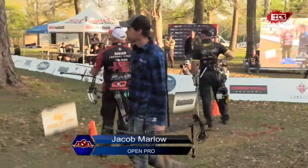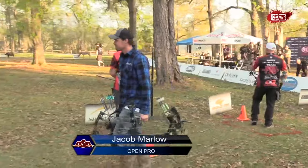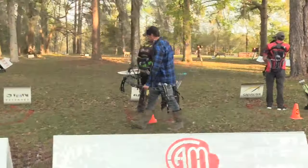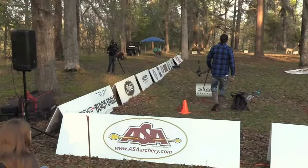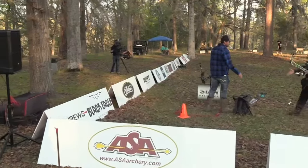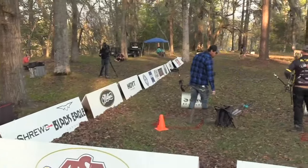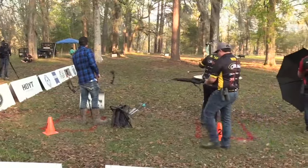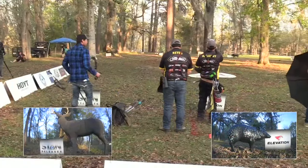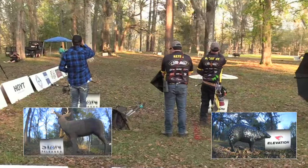All right, five targets on this field of play. Target number one is a stand mule deer, and then we have an elevation javelina, Shibuya Impala, the Gold Tip Russian boar, and the Bowdoodle grazing doe. And they have set this course relatively long, as we had a reset of targets before our women's pro category.